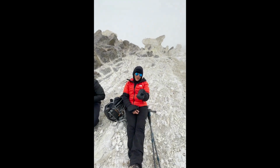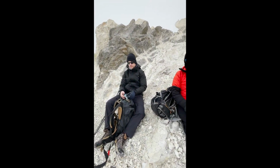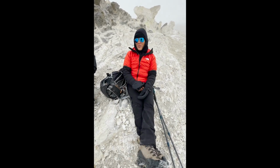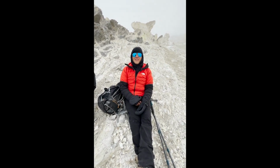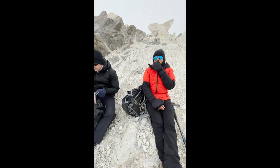So, we're at almost 5,400. We've got 200 meters to the summit. We're sitting on a little patch of sulfur. We're still alive. Very good.